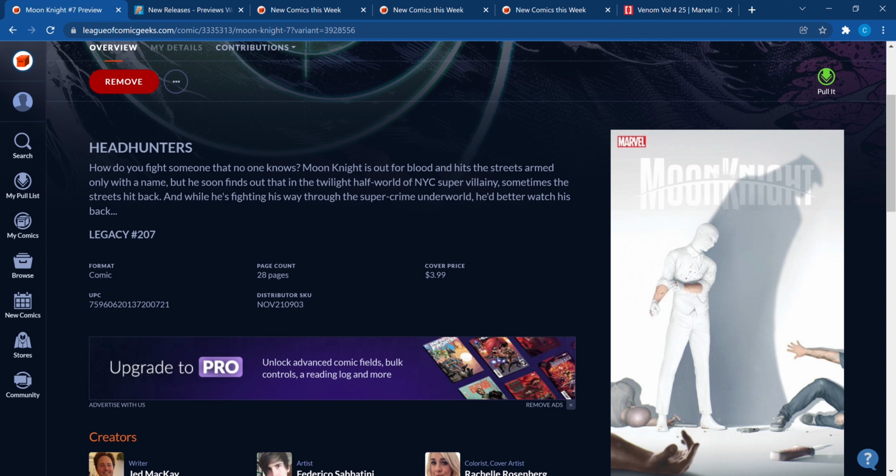How do you fight someone that no one knows? Moon Knight is out for blood and hits the streets armed only with a name, but he soon finds out that in the twilight half world of New York City's super villainy, sometimes the streets hit back. And while he's fighting his way through the super crime underworld, he better watch his back.